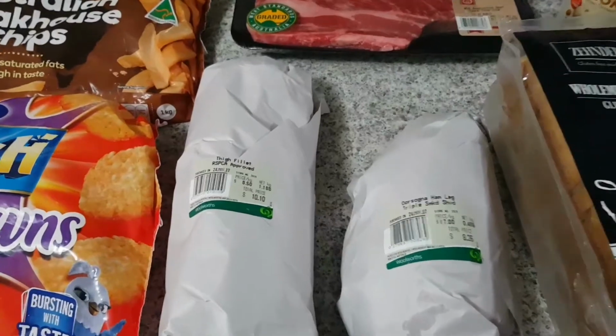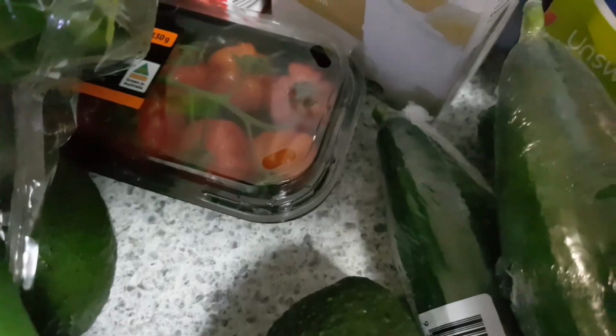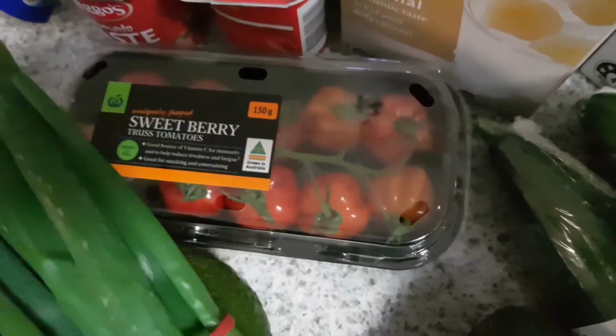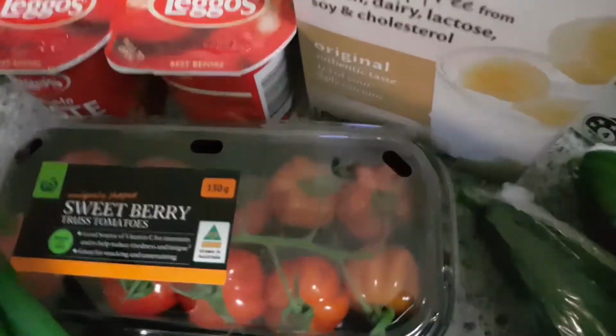Turns out there's a few things I forgot, guys. We got thigh fillets. We got triple smoked ham. And we got Pringles. And hang on a second. Sweet berry truss tomatoes. They're on special and they're actually really, really yum. So, hooray!